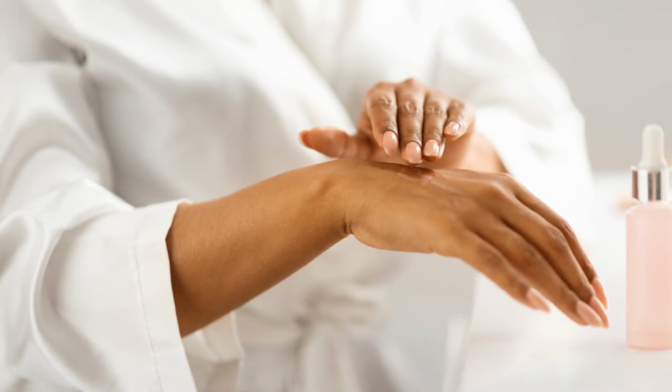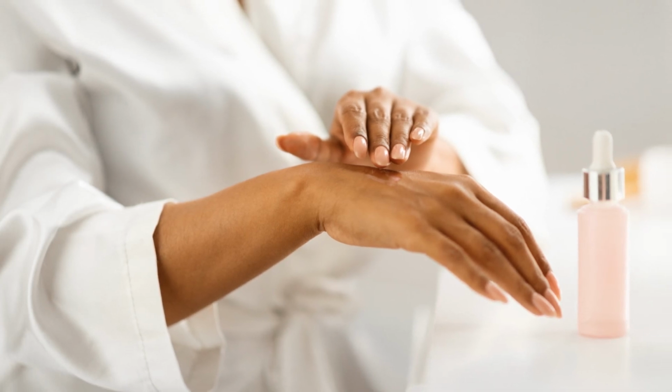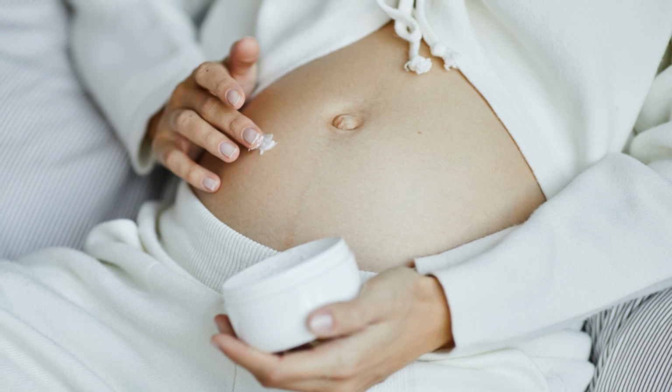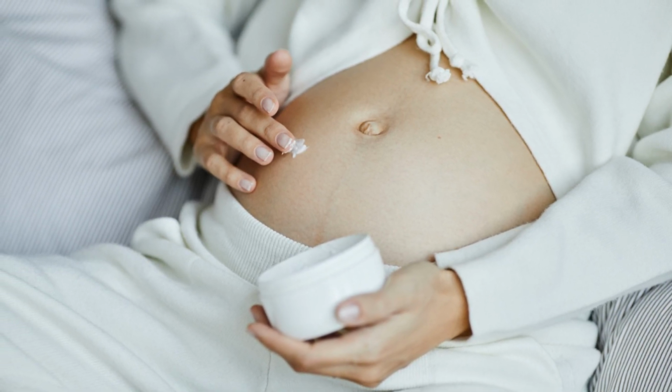Lastly, vitamin C. Traditional L-ascorbic acid can be irritating, so opt for next-gen vitamin C ingredients. The Ordinary Ascorbyl Tetraisopalmitate Solution 20% in Vitamin F is gentle and effective.